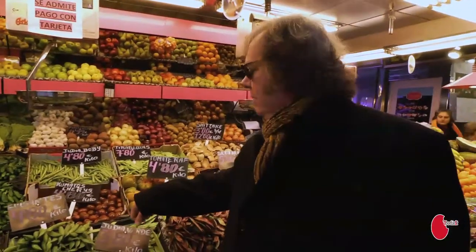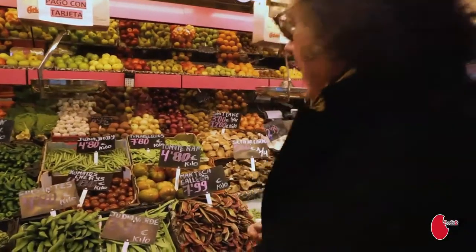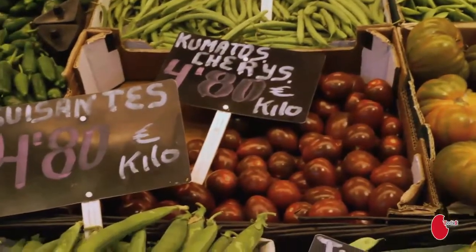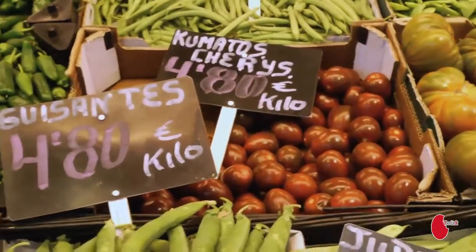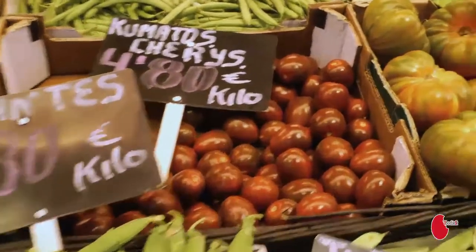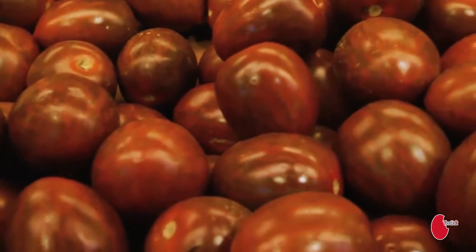Here we have the Comato cherry. Now the Comato was developed in Spain. The Comato is the trade name, the brand name of the vegetable olmeca. It's sweeter than your average tomato.